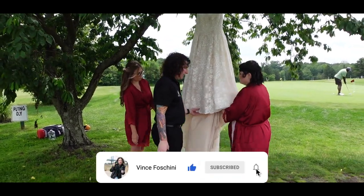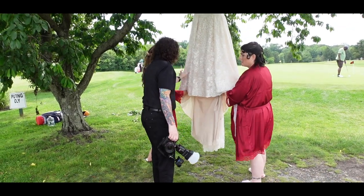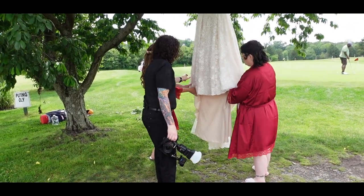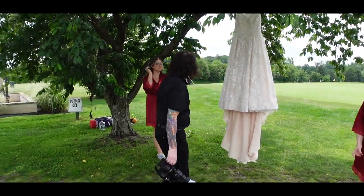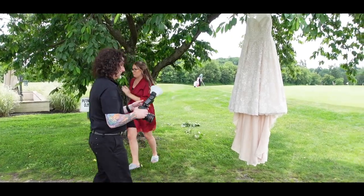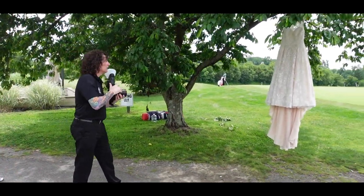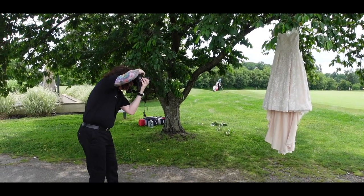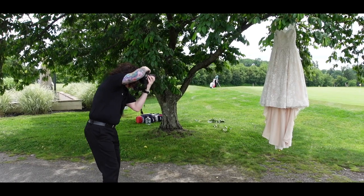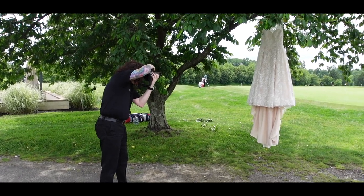All right, girls, what I want you to do is stand over there, and I want you to stand over there. Okay, go ahead, let go. Stand over there. Okay, this is perfect. The key is you just block the golfers. This is a little trickier than you might think.